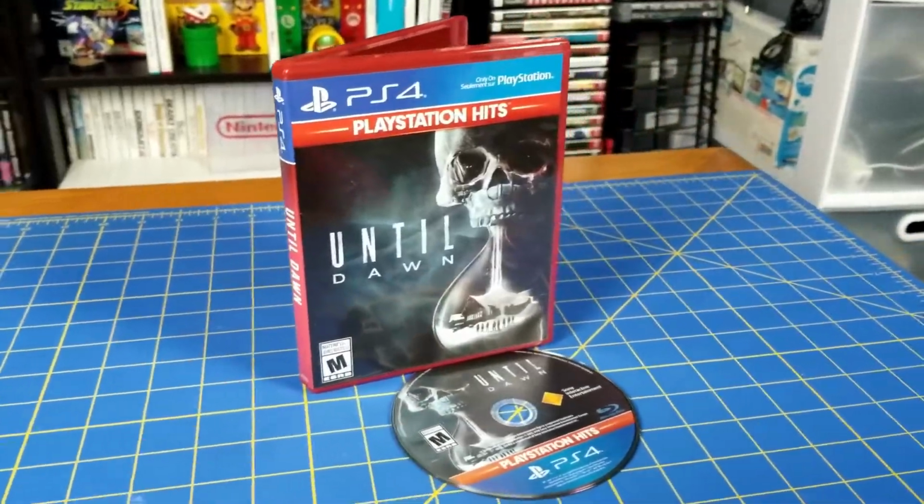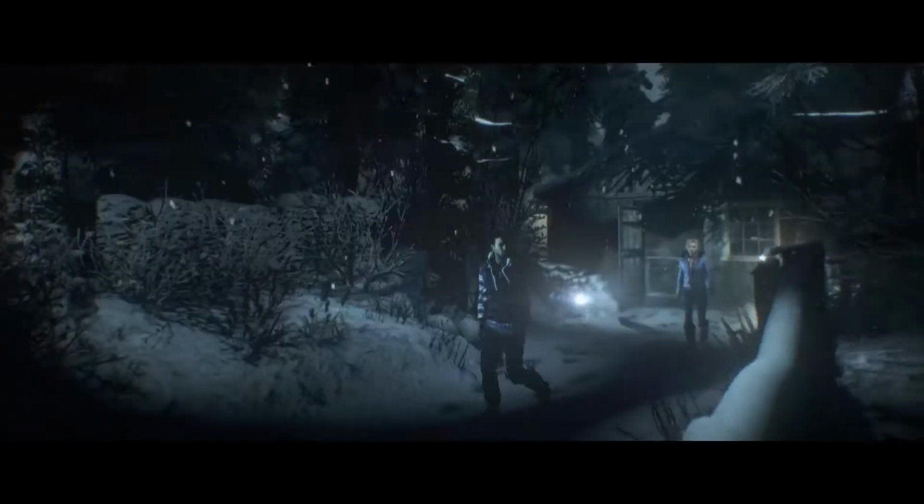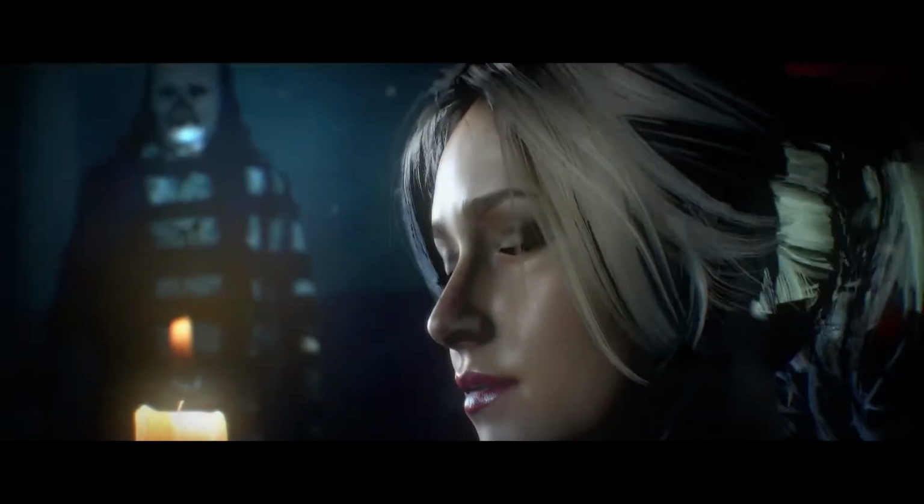Next up, I got Until Dawn, which is a heavy story-driven game. Very little gameplay from what I understand. It's mostly just story, almost like a walking simulator. And it stars Rami Malek. So it looks pretty cool.